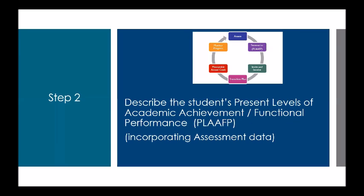towards their goals. If we don't identify needs in the present level section, we can't drive the remaining components of the IEP, including designing appropriate transition services, courses of study, transition activities, annual goals, related services, and supplementary aids and services. So we've gone through step 1, assessment. Now we want to talk a little bit about step 2, which is writing the summary information in the present levels of academic and functional performance.